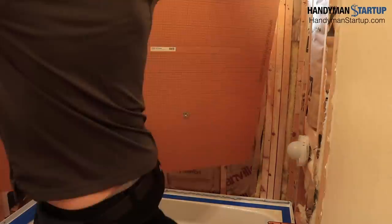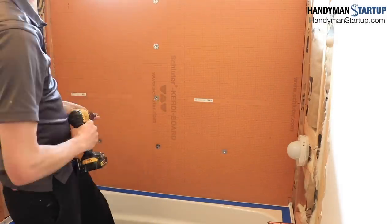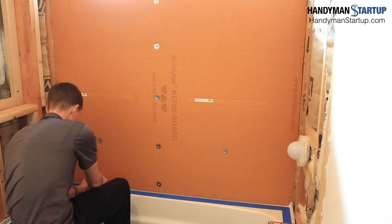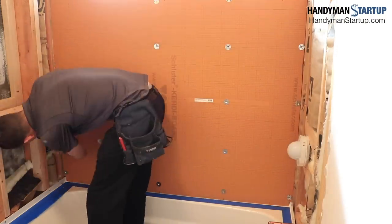And this silicone, or this sealant, that gray stuff I just put on the tub flange is actually called Kerdi Seal. It's specifically made for this Kerdi-Board that I'm installing, this orange board, which is waterproofing. These boards are waterproof once you actually install the Kerdi Seal, which you'll see me do in a minute.